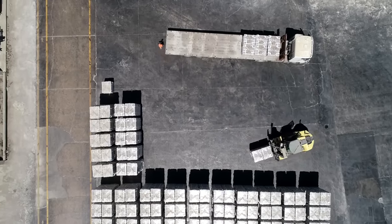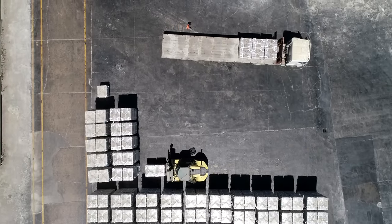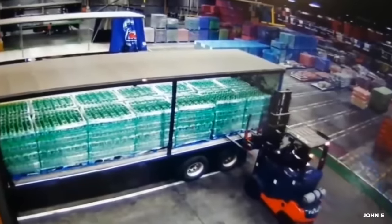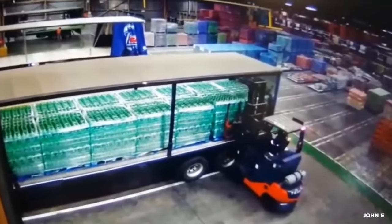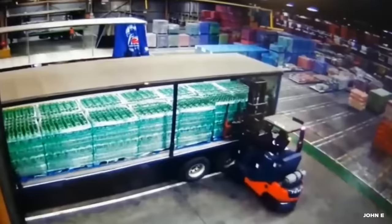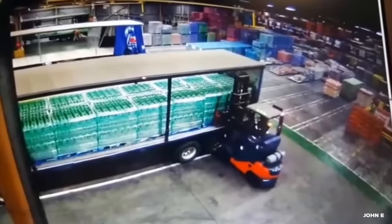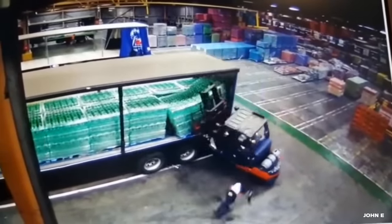The trucker should also be able to see the driver in the side mirrors. We imagine this guy just wasn't paying attention. Our forklift driver seems to have trouble getting his arms in the right spot. He backs up, slams into the truck, and readjusts his forklift. Nothing seems to work. Then, for some unknown reason, the truck takes off, dragging the forklift with it.